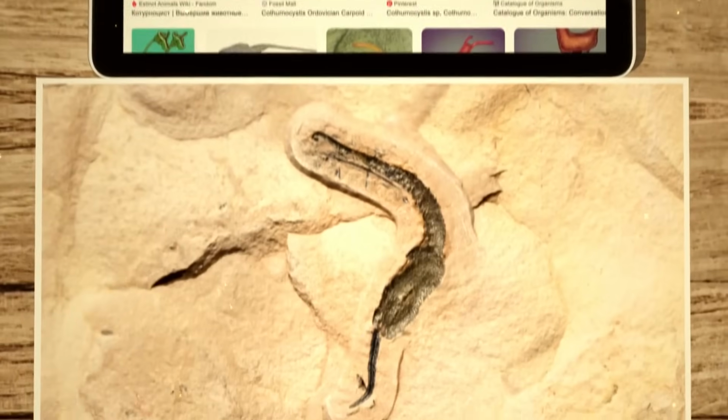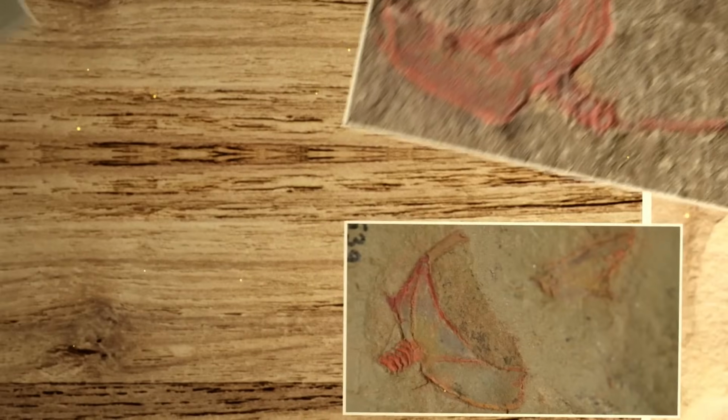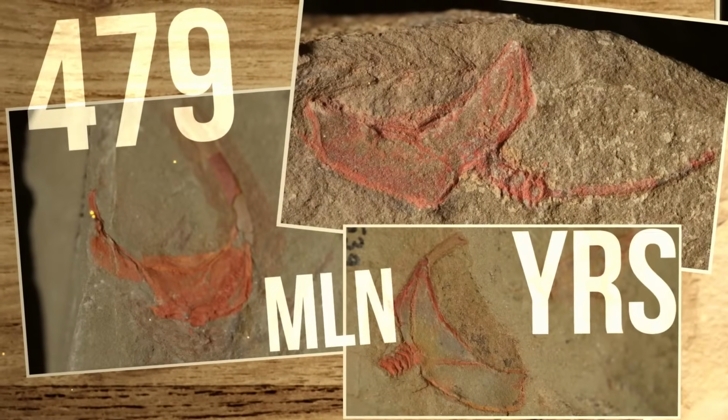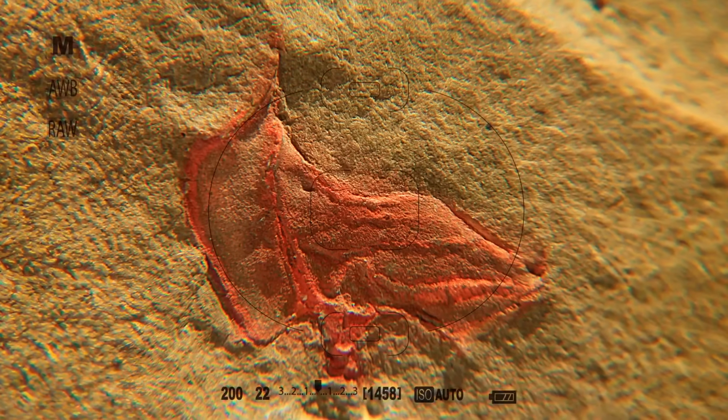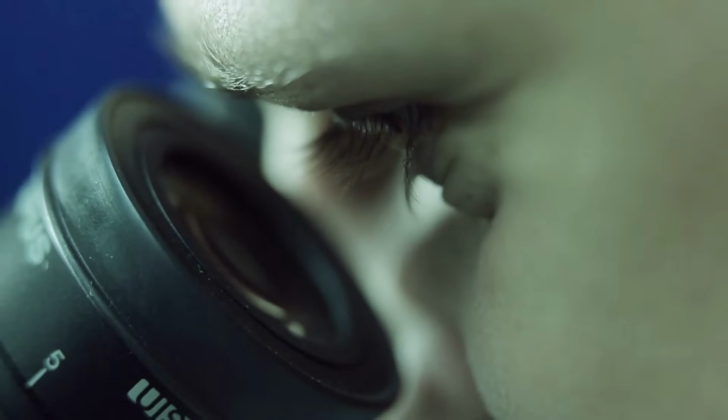Researchers discovered these creatures in 2014 and were shocked. The fossils dated back around 478 million years. They found around 450 specimens, and to their surprise, some even had soft tissues preserved, which is super rare. Before this, they only knew stylophorans from their hard parts.